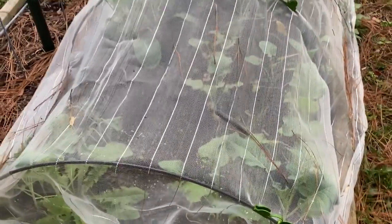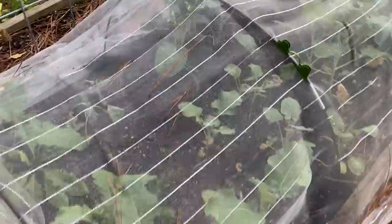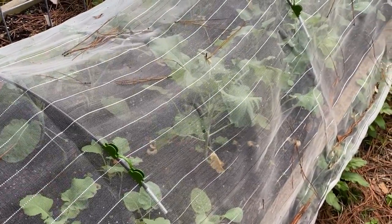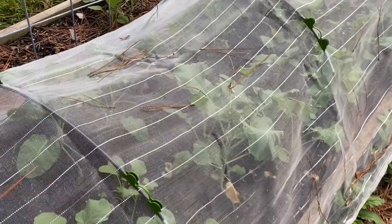And I really want to uncover this broccoli. I want to take the bug netting off of it so badly. But in our forecast for the next 10 days, it's showing temperatures still in the 80s, upper 70s, low 80s.